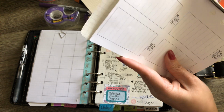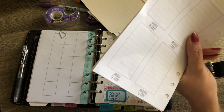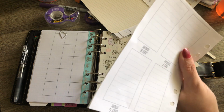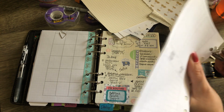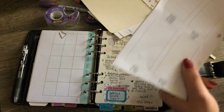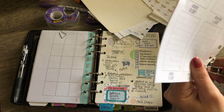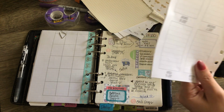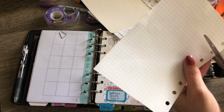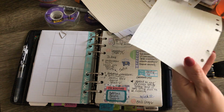I am so excited for this setup because you have seen me go back and forth between personal rings and Franklin Covey rings, and while those will always be a part of me, I couldn't find the right inserts for personal wide. I knew the size was optimal for me because I write big, but that frustrated me last year when I had it in my Foxy Fix Cambridge. So just being able to use the inserts that I love and make it my own way has totally helped me.